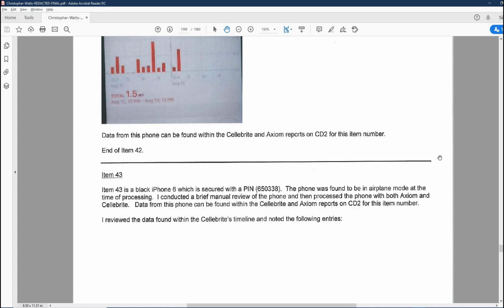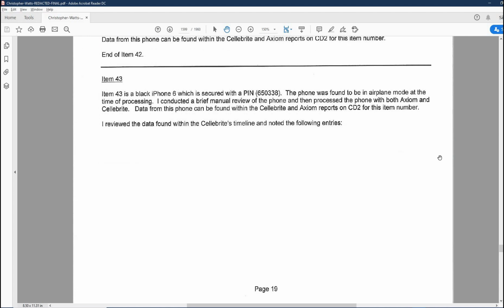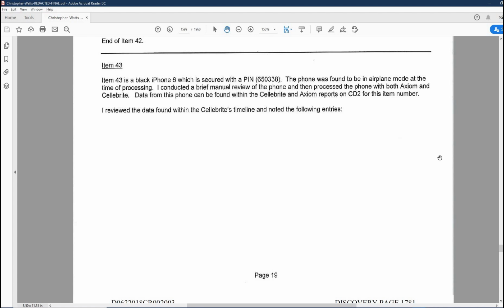Data from this phone can be found within the Celebrate and Axiom reports on CD2 for this item number, end of item number 42. Item 43, this is the Mistress's cell phone. Item 43 is a black iPhone 6, which is secured with a PIN 650338. The phone was found to be in airplane mode at the time of processing. I conducted a brief manual review of the phone and then processed the phone with both Axiom and Celebrate. Data from this phone can be found within the Celebrate and Axiom reports on CD2 for this item number.